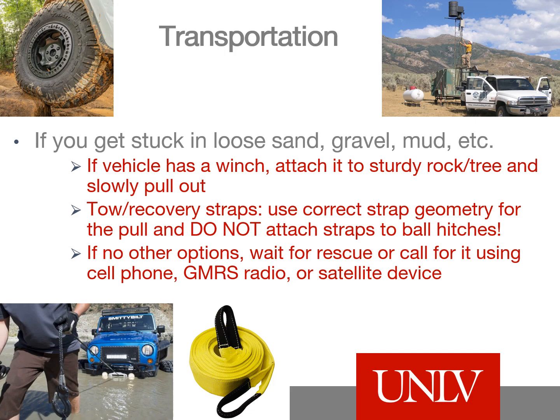If your vehicle has a mechanical winch, and there is a sturdy rock or tree that you can securely attach the line to without it slipping off, you can use this to slowly pull your vehicle out of a stuck situation. You can also use another vehicle that is on secure footing to pull the stuck vehicle using towing or recovery straps. It is important when using these straps to ensure correct strap geometry is observed during the initial vehicle-to-vehicle connection and for the intended path that both the unstuck and stuck vehicles will be taking for the duration of the pull.